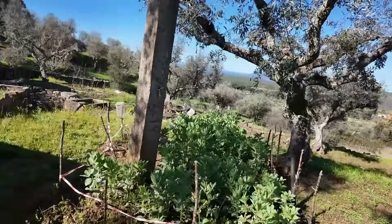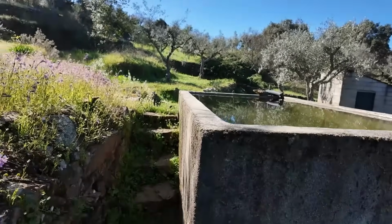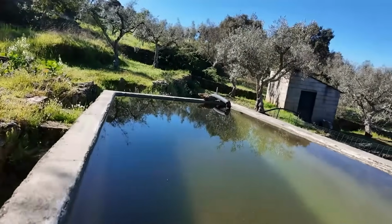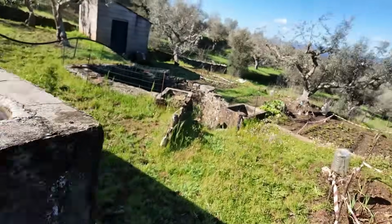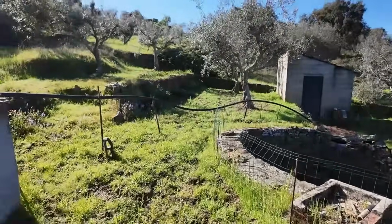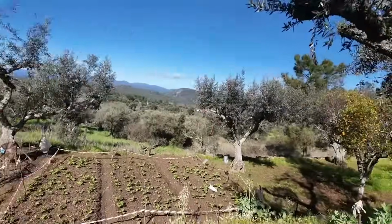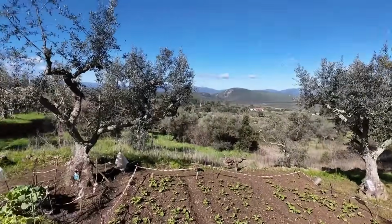Okay, because they have here a lot of water. So they have here a tank, a beautiful one. The water is almost clear, and have here a huge well that brings the water to here. Okay, in here, and then we can go down.